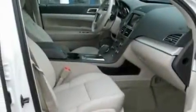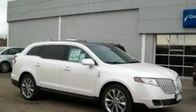navigation system. Please call today to reserve this vehicle for a test drive.